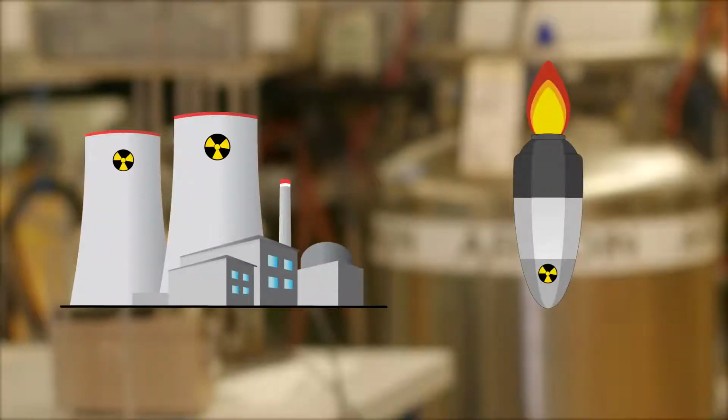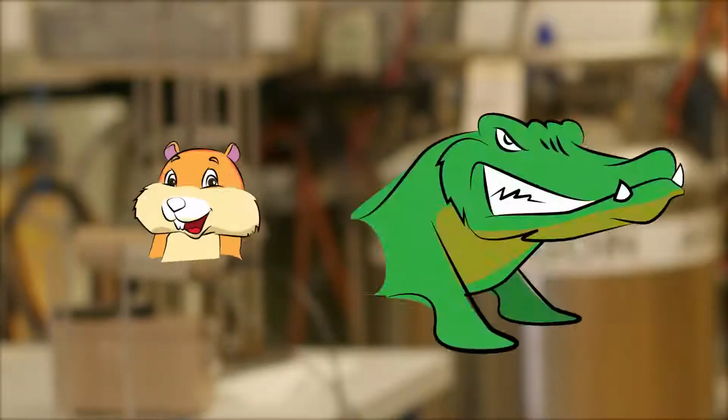A nuclear reactor and a nuclear weapon are about as similar as a hamster and an alligator. They're both made of cells, but one is clearly more dangerous than the other.